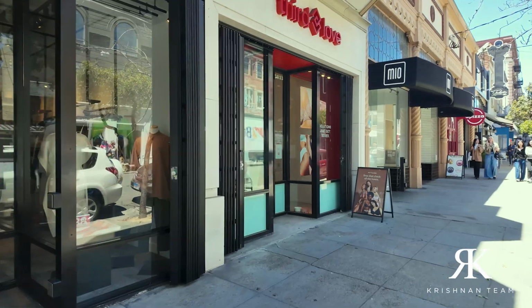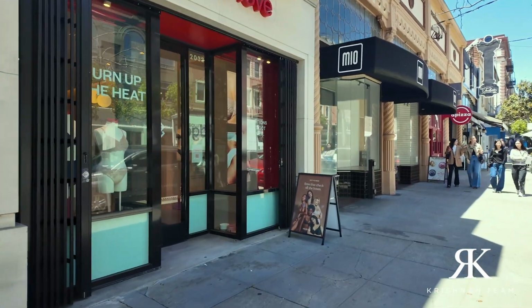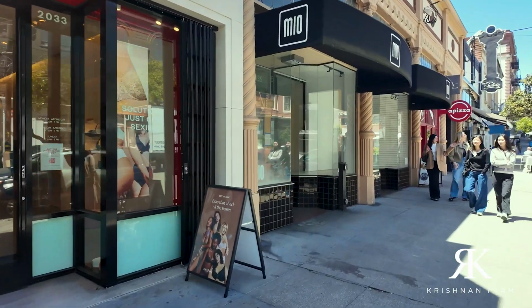You've got several restaurants, high and low, and good cocktail lounges. It's just a really great place to walk and pop into a store, do some shopping, have an ice cream. You can really do it all on Fillmore Street.